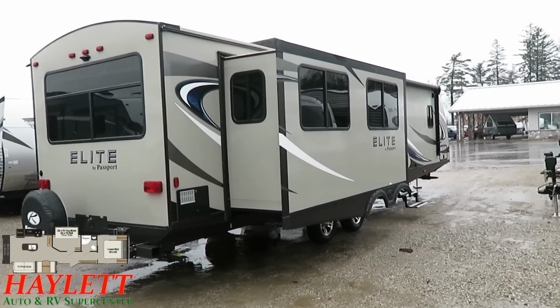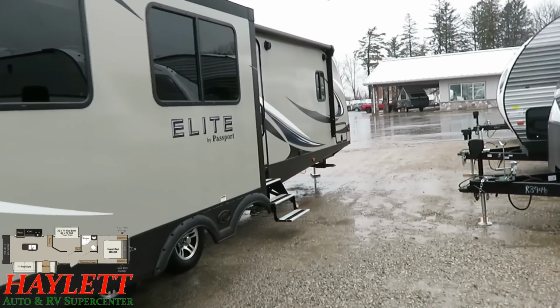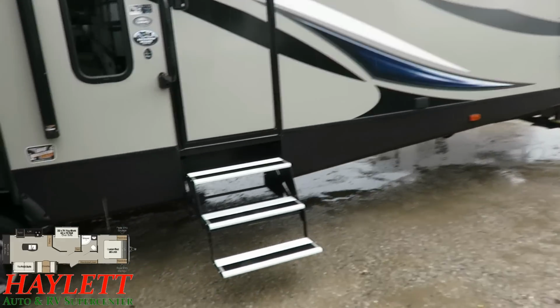The awning up front here is easy tilt. So you can literally take 2 fingers and tilt that awning. And it's also self-righting, so if you close the awning when the awning is tilted, no big deal, it's not going to mess itself up.